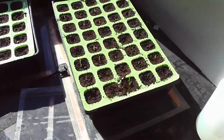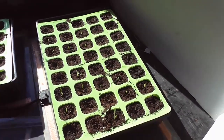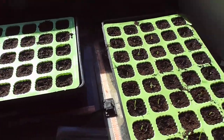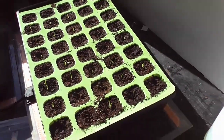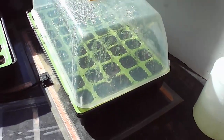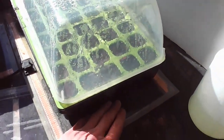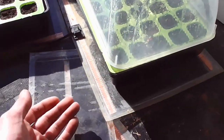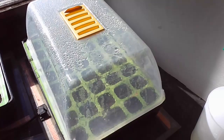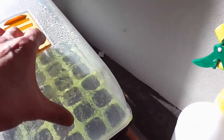So what I've been doing is, instead of using my heated propagator, which is a big giant thing, I can just put these separate little modules on it, put the lid on, and basically there you go, you've got a little heated propagator just by sitting it on this thing, which like I said, doesn't get red hot, it just gets nice and warm, about 70 degrees, and that raises your temperature up and gets them going quicker.